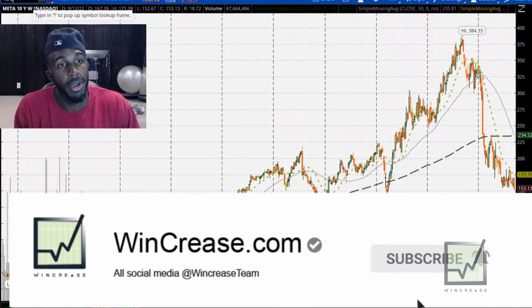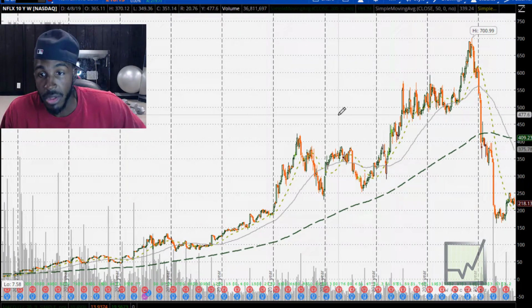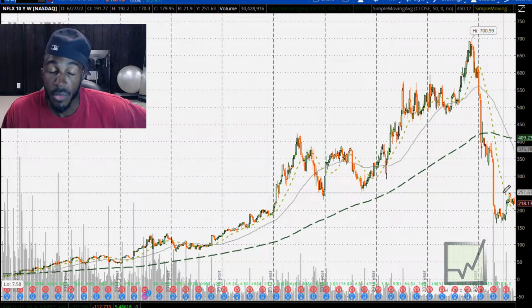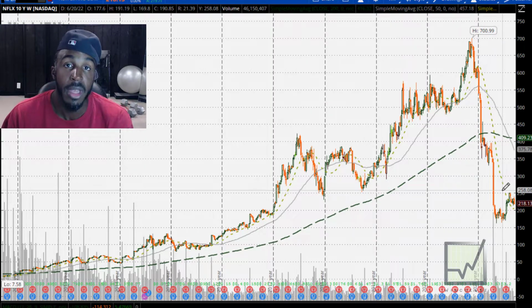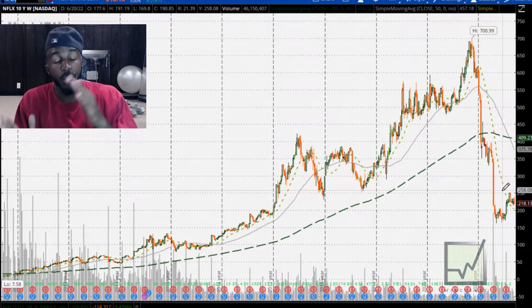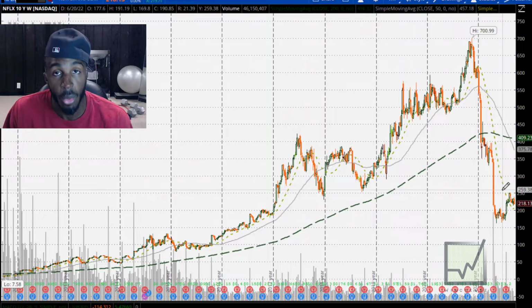That's Meta. Let's check out one of my other ones here. Netflix closed at 218.13. This is one that I said, yo, just stay out, because it was supposed to move higher. That 250 was supposed to be broken, and it wasn't. Sellers slapped Netflix when it hit 250, and it went down, and it has been bouncing between that 250 to 220 area for a while, and that is showing that the bears have a stronghold on that price.